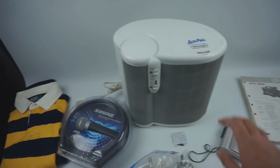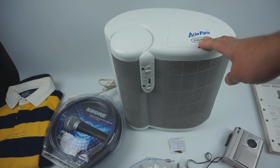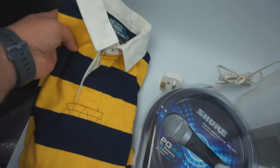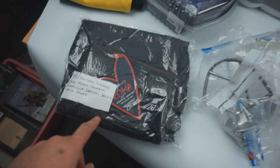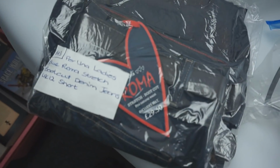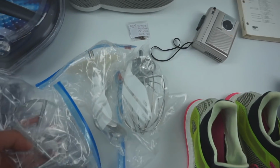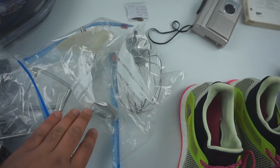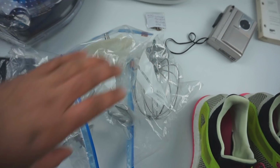A few highlights: this dehumidifier sold for about £30 plus £7.99 shipping. We sold this Ralph Lauren polo top for £30 plus shipping. This pair of Peruna Roma jeans, new with their original tag, sold for £18 plus shipping. These vintage Kenwood beater attachments. You've got the balloon whisk, the dough hook and the K whisk, sold for £20 plus shipping, so that was quite nice.